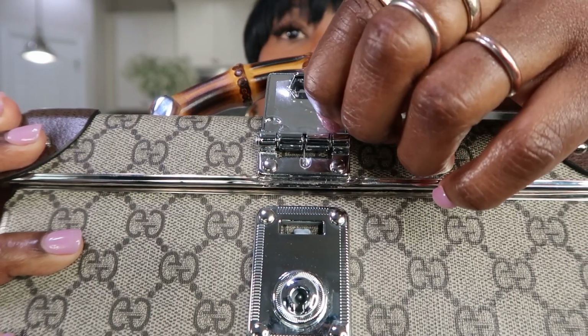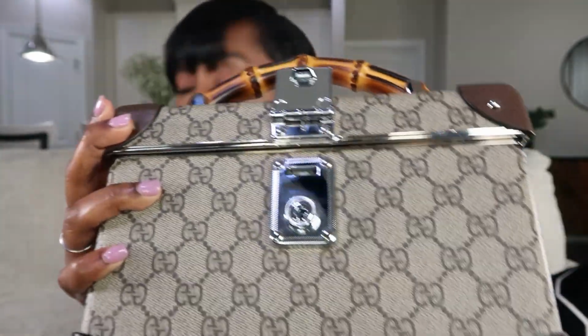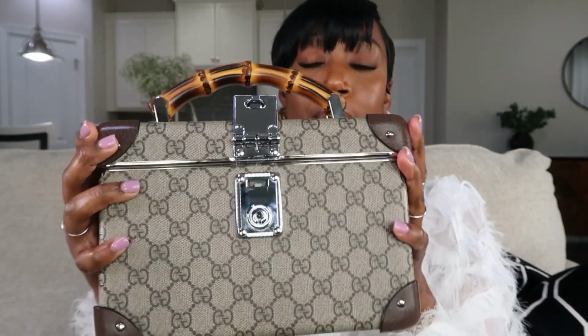It did not come in pristine condition, but it came in excellent condition. So I was happy about that. I mean, guys, look at this. The plastic is still on the clasp. Like, the owner took very good care of this bag. And again, it's so durable that it's gonna stand the test of time, girl. It's a great investment piece.